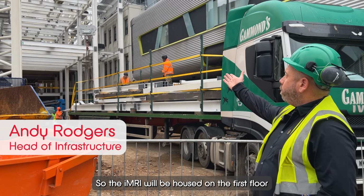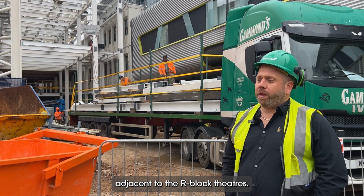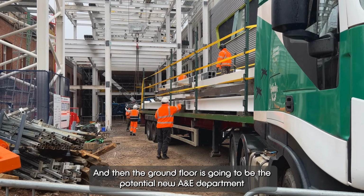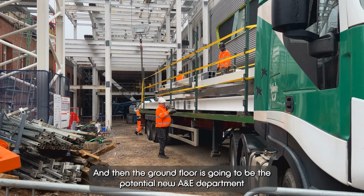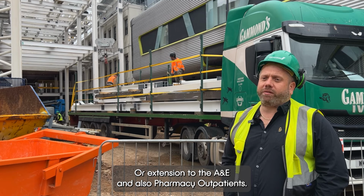So the iMRI could get housed on the first floor, adjacent to the R Block Theatres. It will have a plant room up on the top floor, and then the ground floor is going to be the potential new extension to the ALE, and also pharmacy outpatients.